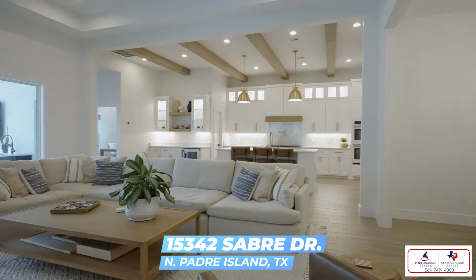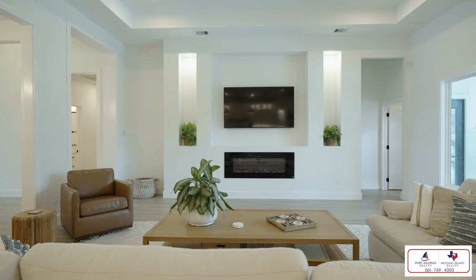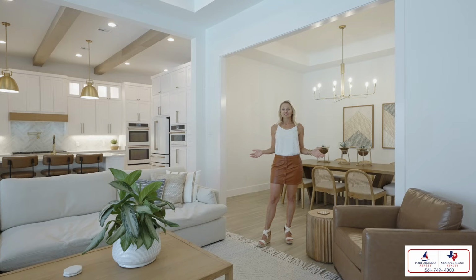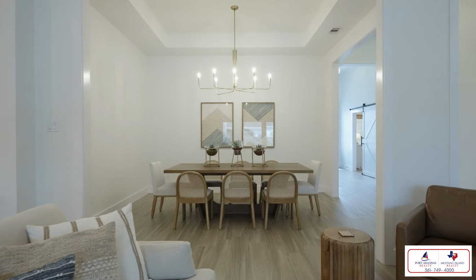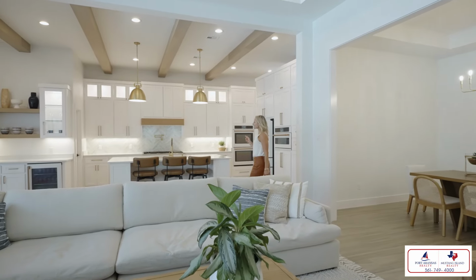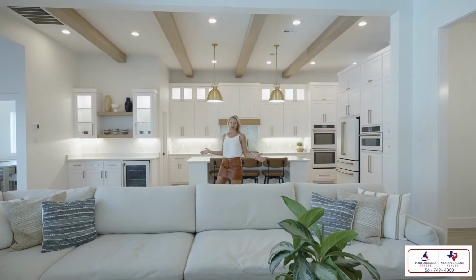As you step through this bright open hallway, you're led straight into the heart of the home, and it's truly a showstopper. My favorite space in this home is the dining room, living room, and kitchen. With 12-foot ceilings in the living room, it really feels grand. But check out this kitchen, it's the showstopper.